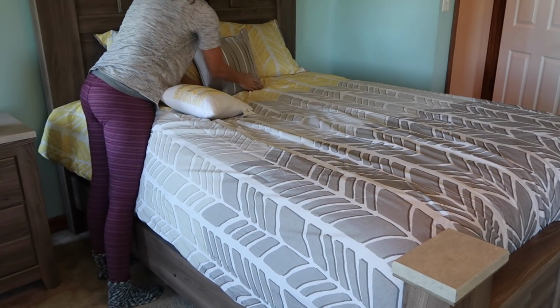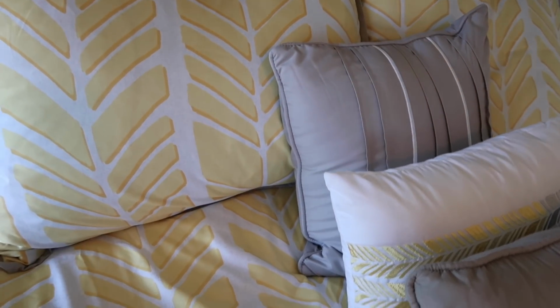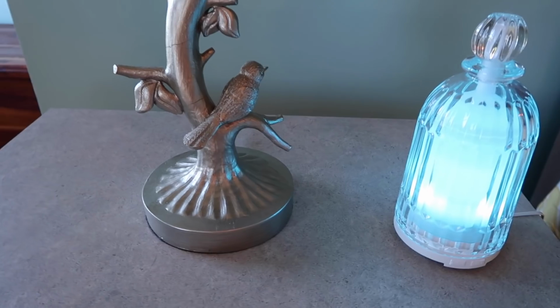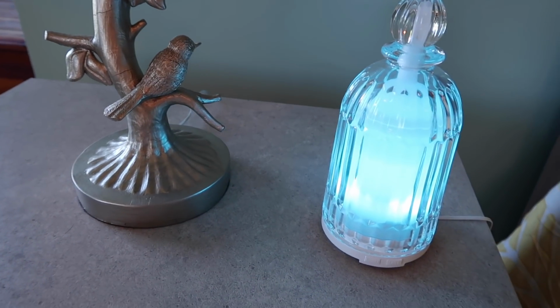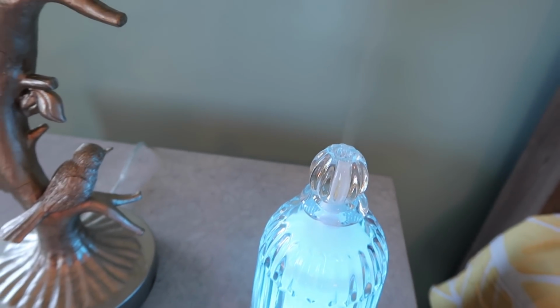So I am super happy with this comforter. I think it looks so pretty. I love the yellow. We have like a yellow TV stand in here, so I just think it all kind of matches and looks really good with the wall color. I am just super excited about having a new comforter and a brand new oil diffuser too. It makes me so happy and so excited.